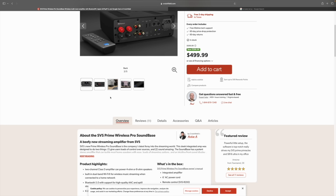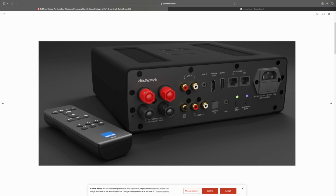This is a great amplifier and it has HDMI. The thing that kind of hurts this amp is its Play-Fi integration. And back when the SVS Prime Wireless SoundBase first came out, you know, it was okay that it had Play-Fi. Play-Fi, I think, has gotten better, but still not where WiiM is at or where BluOS is at. Not even close. But the thing about this amplifier is it's incredibly powerful. Comes with a remote control, and it has HDMI ARC in. Also has optical in, and I believe it has line out.